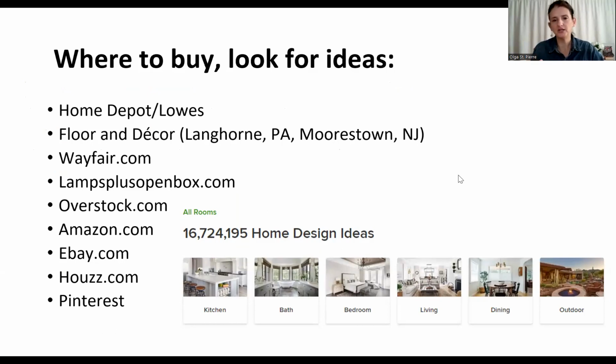So, places for buying all this fun stuff and looking for ideas, because I'm not sure about you guys, but I need some ideas first to tell me, okay, this is the setup or this is the trend. And then I can take that and say, okay, this is how I can make it mine. This is what speaks to me. This is what's going to make me happy. Our favorite places to go and look for things, if you want to touch things or get some samples, are of course Home Depot and Lowe's. Floor & Decor has a couple of stores in a couple of different states. What I love about those stores is everything that you see is going to be in stock. So you can take a sample piece and go to the flooring department and see if the colors match. You can take pieces and walk around the whole store and see if your idea is going to work together.